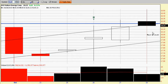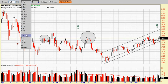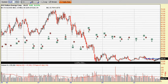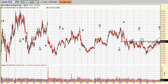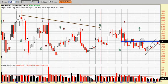So I am only risking 20 cents per share on this trade because do I have faith in it? Not really, because take a look at this. We're moving out, moving out, moving out to the long term. There we go, and I'll move that to the weekly chart. Moving out to the long term, and what do we see? We have a top, a second top.